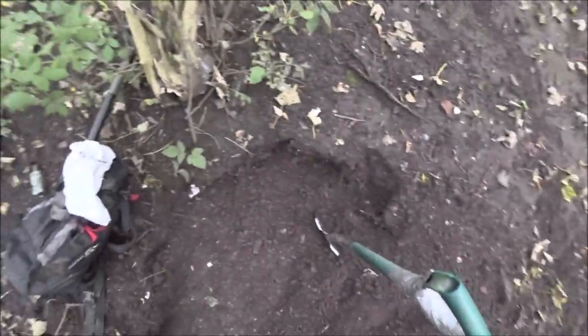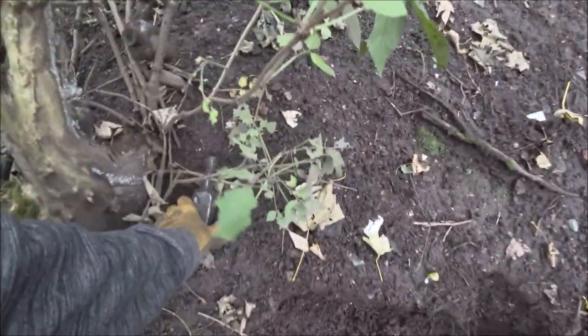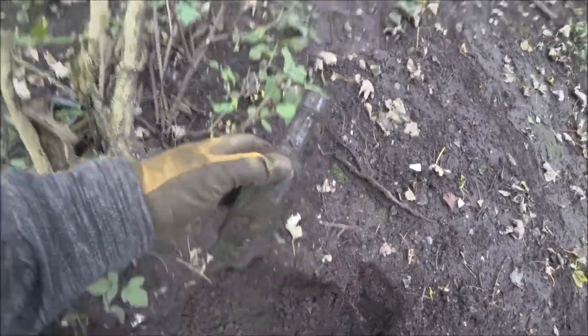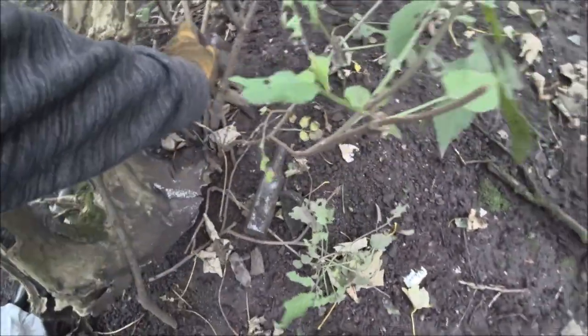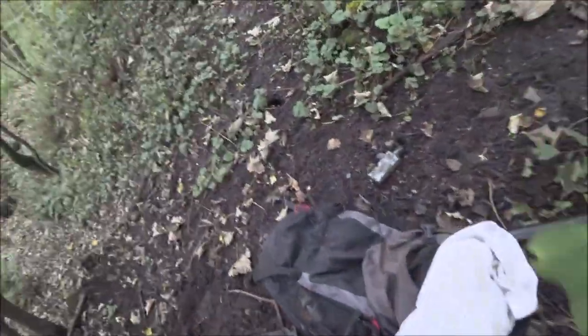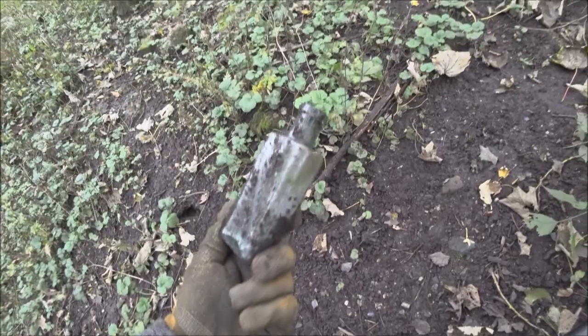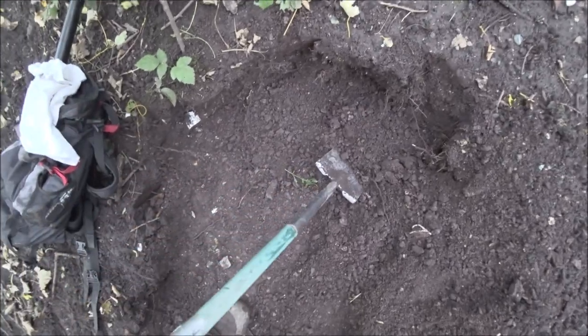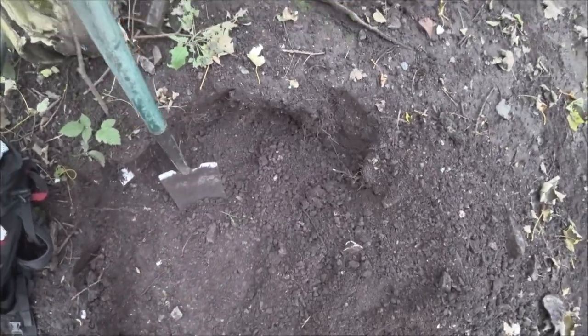So we're not messing about today, we're getting straight into it. I'm straight in the hole here, new site, new place. First find, Mason's OK Sauce, not a bad colour really. Second one was the tablespoons. And then this one actually was just lying on the surface. Nice blue one. Nice one there. But yeah, we're at a nice new place here, so straight into the ash straight away, no messing about. So let's get on with it.